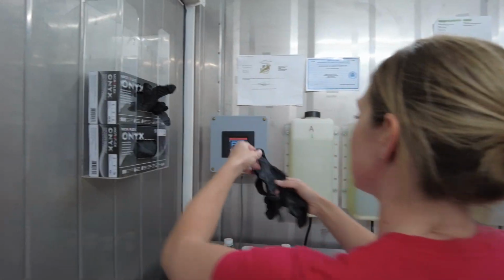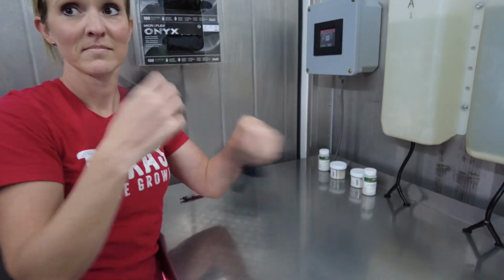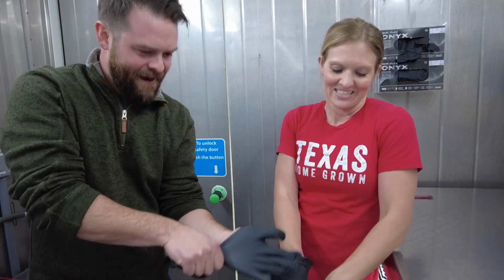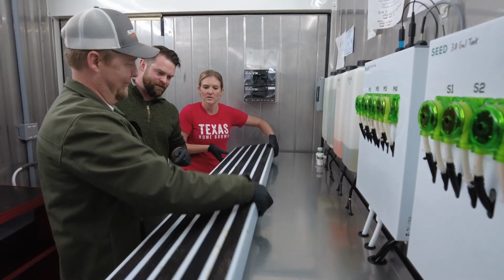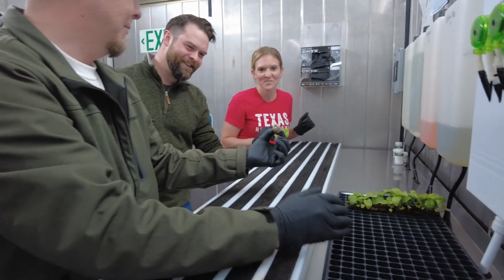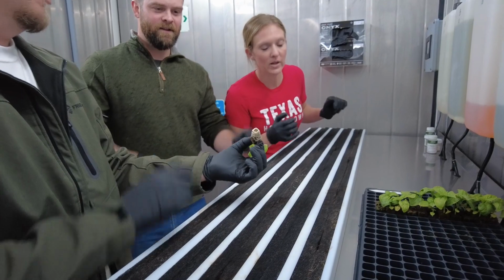What types of things do you normally grow in here? Yeah, so we grow varieties of lettuce and then some herbs and some greens. So lettuce, we do some red butterheads and some bibs. Herbs, basil's probably our most popular. Just popping right out. You see the roots are all kind of wrapped up. That's kind of what you want to see.